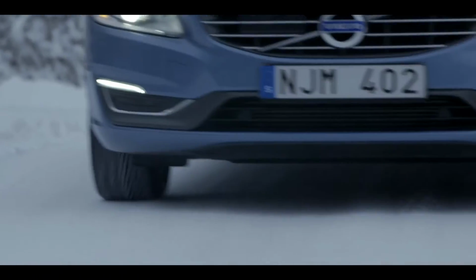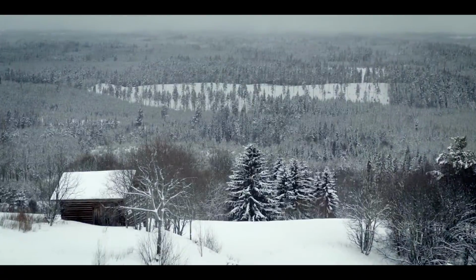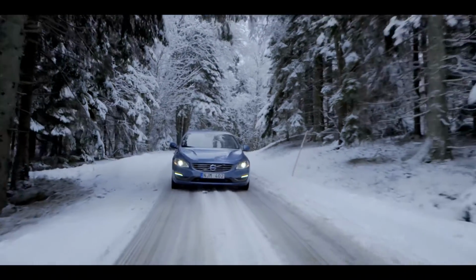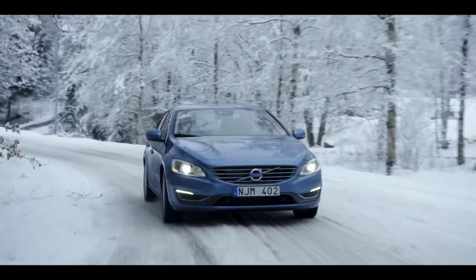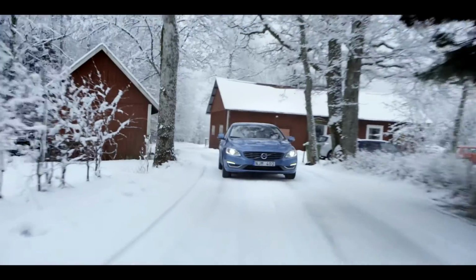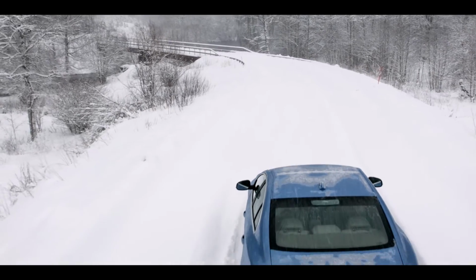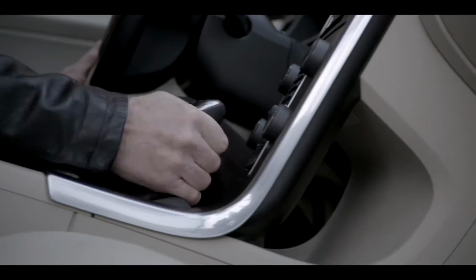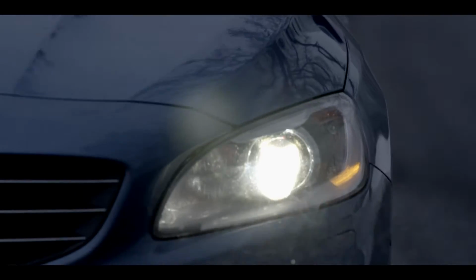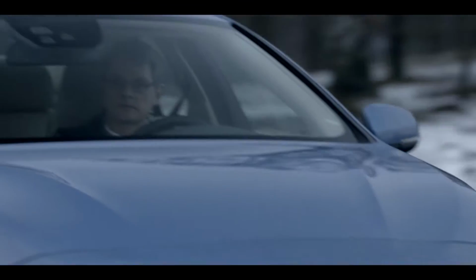Like an Olympic sprinter, our engine gets more performance when getting more air into its lungs, or in this case, in its cylinders. With our T6, we get all that power from a small engine by making it breathe better with a supercharger and a turbocharger. The result is excellent throttle response and really impressive performance. And we got a 306 horsepower engine under the bonnet, but we still get a combined fuel consumption of 44.1 miles per gallon.